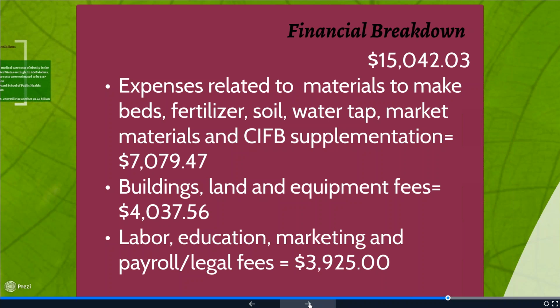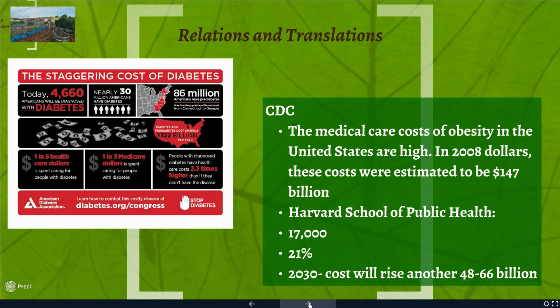The last slide on here just talks about how $15,000 may look like a lot of money, but the cost of healthcare translated is astronomical. And so if you're looking at payer sources, just a reminder that healthcare is expensive, and nutrition is a primary low cost-effective way to treat patients.